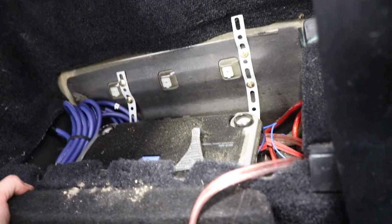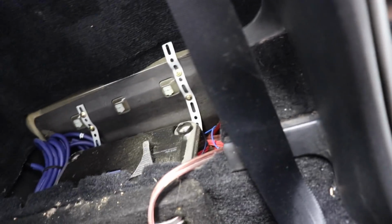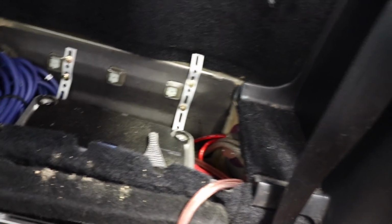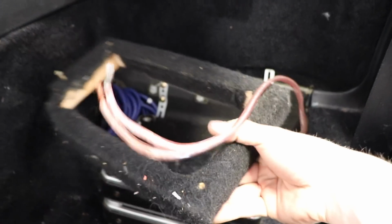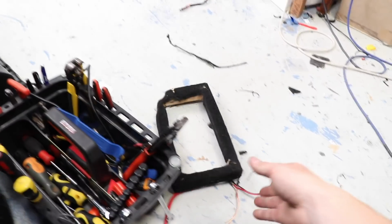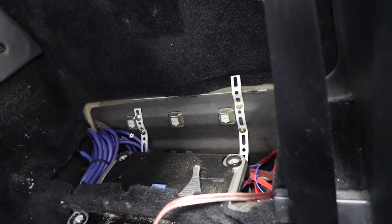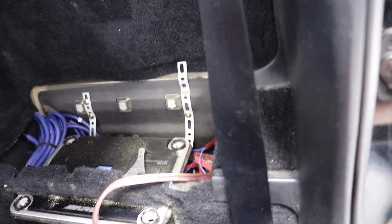I wonder if I can take this off now. Oh yes I can. Is there a screw in there? I thought there wasn't. Oh, there is. There we go. And now this thing comes off. It's just a little trim. So now what I can start doing is getting the amps out and the rest of the wiring.